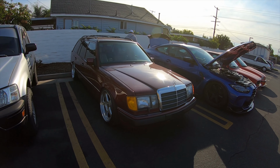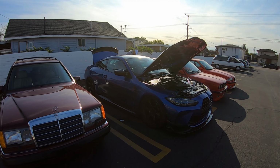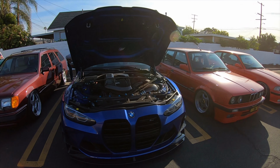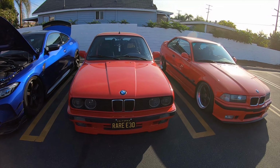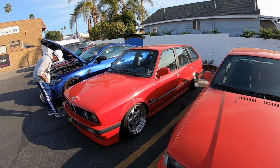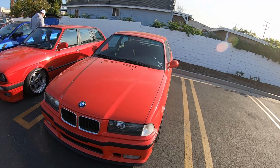It's nice to see some Euros, like this beautiful wagon, come out. This G-body, it's actually on airbags, which is crazy. It's already doing some modifications, little things, you know, bolt-ons. But if you guys don't know anything about the M3s or the M4s, you honestly change one little thing and it already adds like 50 horsepower. It's insane, the amount of power that they can get out of it.